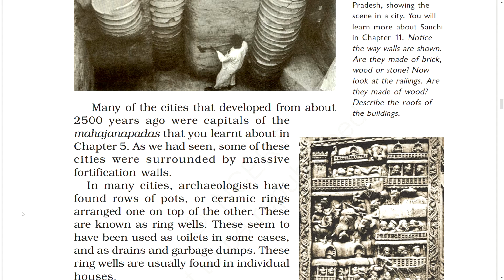Many of the cities that developed from about 2500 years ago were capitals of the Mahajanapadas that you learned about in Chapter 5. As we had seen, some of these cities were surrounded by massive fortification walls. In many cities, archaeologists have found rows of pots or ceramic rings arranged one on top of the other. These are known as ring wells. They seem to have been used as toilets in some cases, and as drains and garbage dumps. These ring wells are usually found in individual houses.